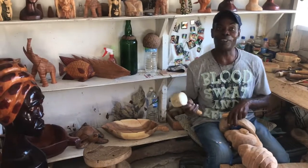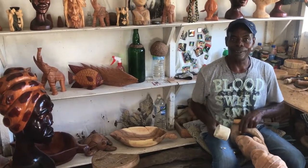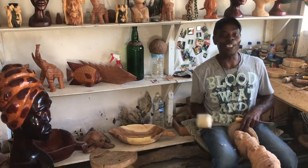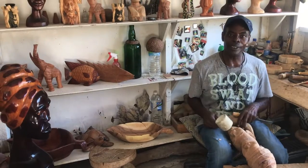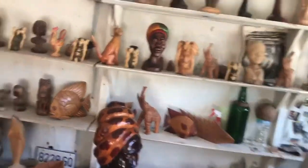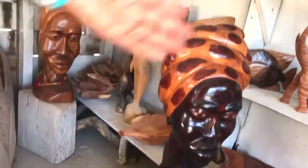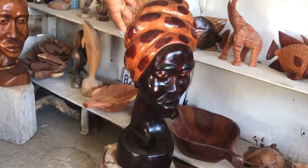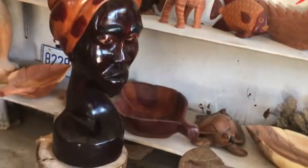Exactly. Our culture is from Africa, not just yesterday. You know what I mean? Way back. There's a lot of work to bring it and still continue. Keep it going, you know what I mean? Yes. When you come to Jamaica and see this nice artwork in your house, you say, yes, we reach Jamaica. Look at this right here. And this right here is the Nanny Maroon.